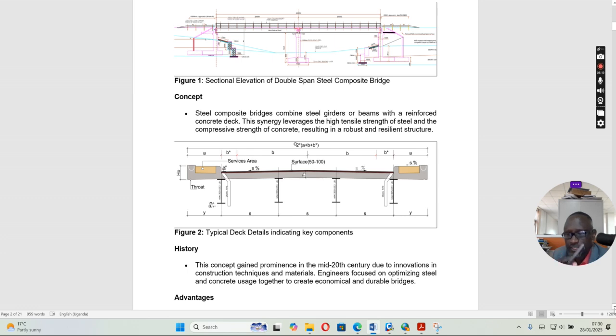I've already mentioned above that because steel is very good in tension and concrete is good in compression, when you combine them, with the response to loading, you find there's a way the whole structure is connected, and because of the two unique features and properties, the combination gives a very good response to applied loads. So that's why they are saying here it results in a robust and resilient structure.